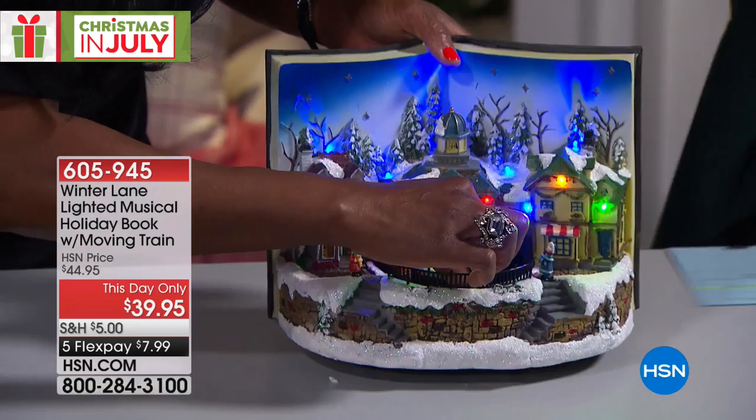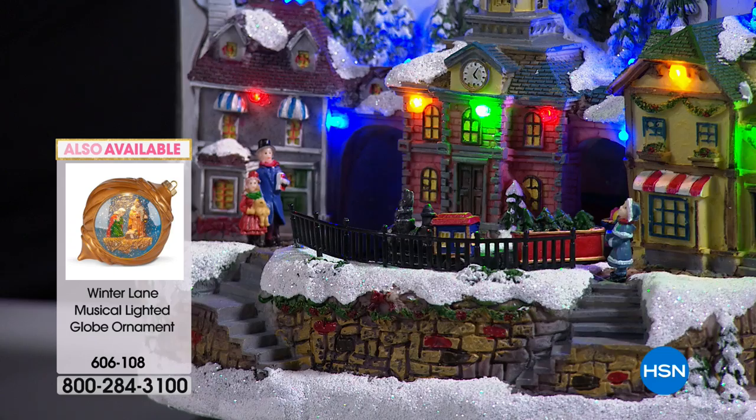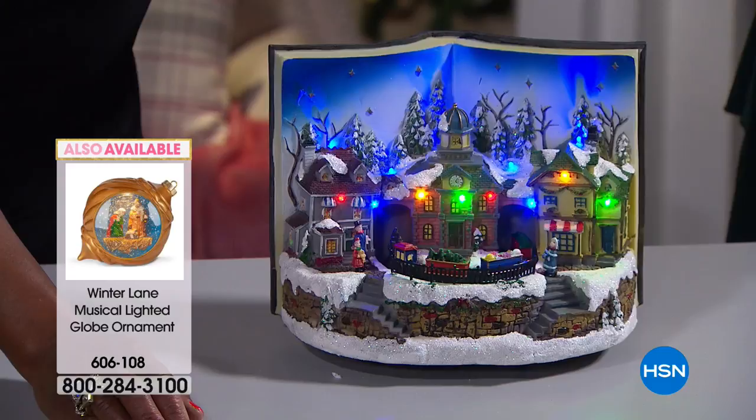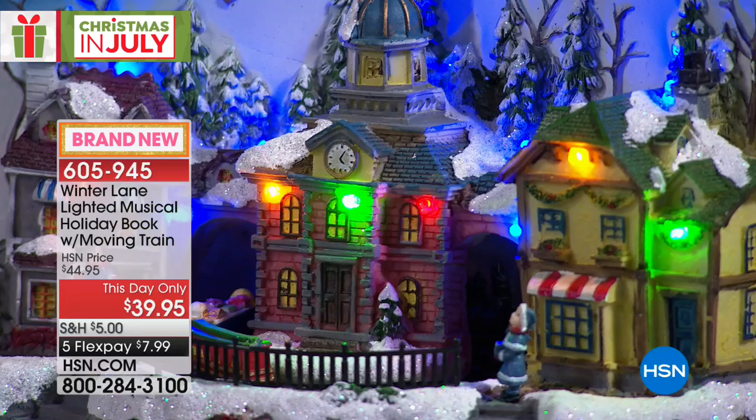This is a little packaging right there. Look at that. And listen to the speaker. Cute. So it's playing Silent Night now, and you have the movement of the train and all of the lights. And this is going to be a wonderful nightlight in a room. That's a great idea. Yeah, if you have a curio case and you want to put this behind the glass on the curio case, perfect on a shelf, whether it's in the kitchen or the family room or living room. These are the pieces that you want to bring in that are worth the investment.